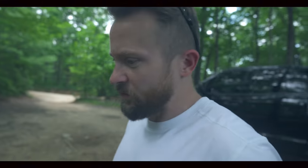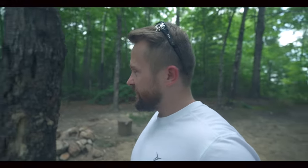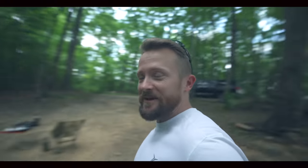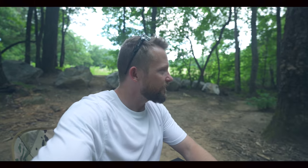Temperature-wise, pretty warm. High 80s, maybe 87, something like that. I was drenched with sweat when I got done sawing up all this wood. And I tell you, it makes me want to get an electric chainsaw. That is one of those pieces of equipment that I've wanted to get for my overlanding, but I wanted to wait until the technology was good enough. And I think we're probably at that point.